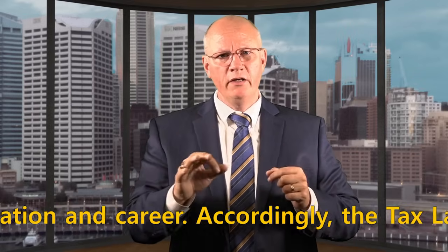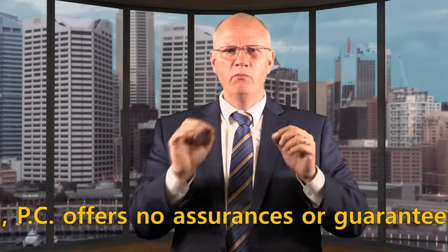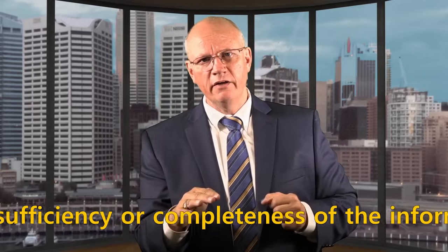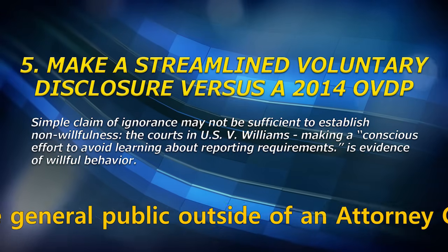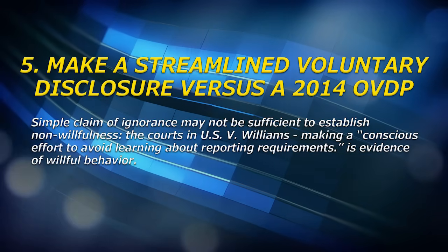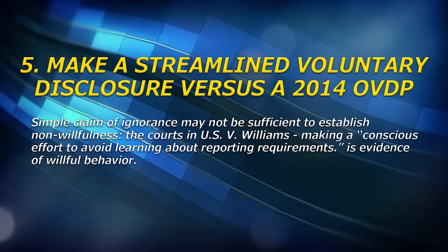What I really need to drill home here is that a simple claim of ignorance as to these foreign income tax and information reporting laws is insufficient to support a claim of non-willfulness. The bar has been lowered in this area. Let me explain. Here's some really scary case law if you really understand the law here. In U.S. versus Williams, it was held that a simple effort not to learn about the income tax compliance and foreign information reporting requirements applicable to your situation is sufficient to make you willful as to income tax evasion and willful non-information reporting. Making a conscious effort not to learn about the law, not to educate yourself, is willful behavior in this area of the law.